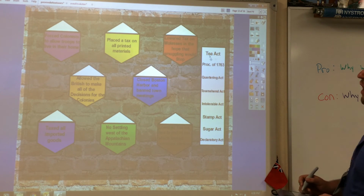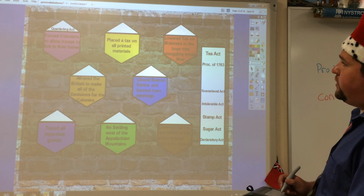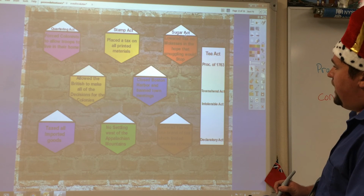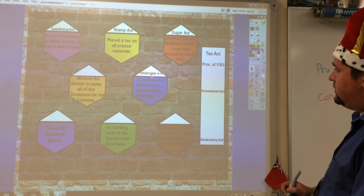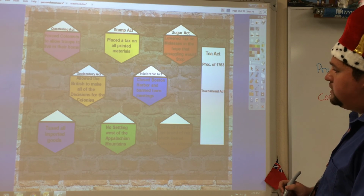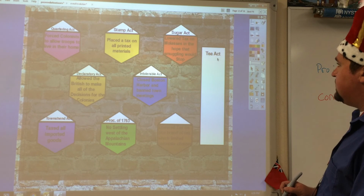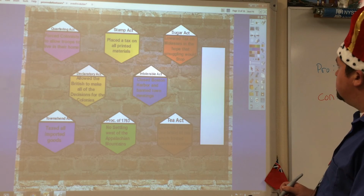All right, so real quick, force the colonists to allow troops into their home. That would be the Quartering Act here. Placed a tax on all printed materials. That is the Stamp Act. Lowered the tax on molasses in hope that smuggling would stop. That would be the Sugar Act. Closed Boston Harbor and banned town meetings. That's the Intolerable Act. Allowed the British to make all the decisions for the colonies. That's the Declaratory Act. Taxed all imported goods. That's the Townshend Act. No selling west of the Appalachian Mountains is the Proclamation of 1763, and lowered the tax on one brand of tea, which limited the colonists' choices. That is the Tea Act.